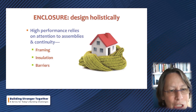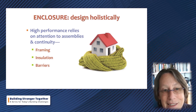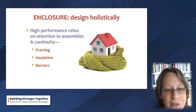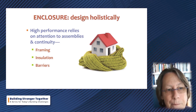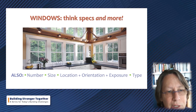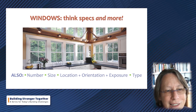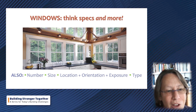Okay, moving on to enclosure. Now, all this other stuff I've already said precedes where most people start to think about efficiency, which is at the enclosure, right? So it is important, but there's a lot to be thinking of first. So once we get to enclosure, we're thinking about framing, insulation, and barriers. Now moving on to windows, and I know this is probably a particular interest of many folks in your audience. Specs, hugely important, but there's also more.